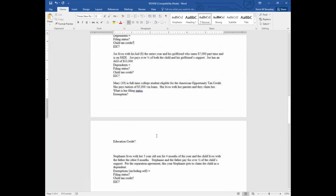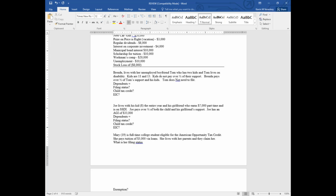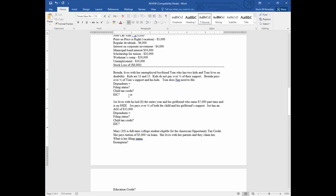As you can see, she doesn't get to claim the EIC because, again, they have to be a qualifying child, and they are not considered a qualifying child for either of these 2. However, if we did add one more dependent, we would be able to claim the credit for other dependents. So she would get 3 of those at $500 each. That's the benefit of claiming the dependents.